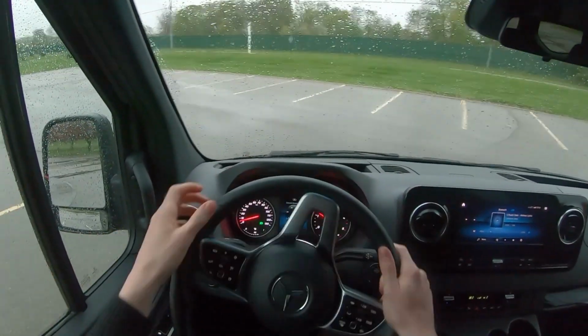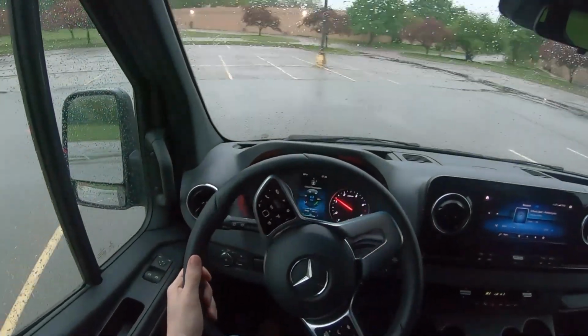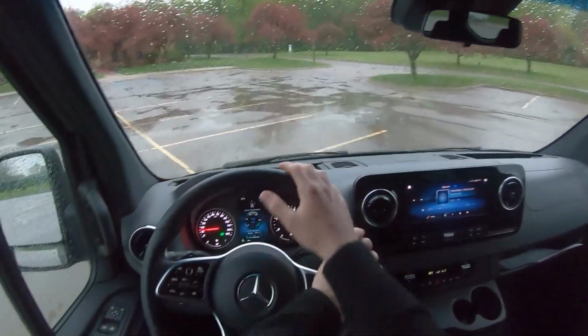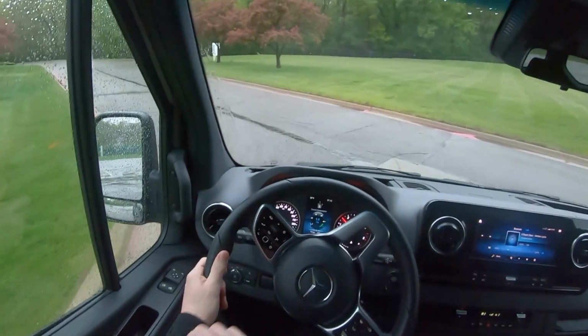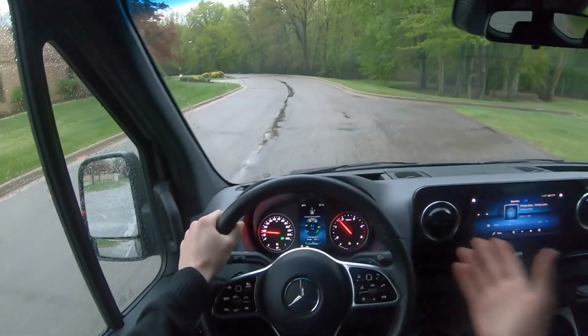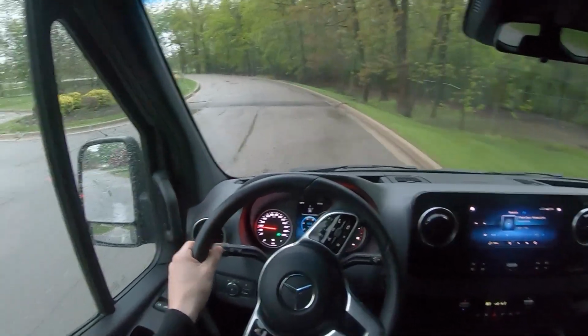So for as large and cumbersome as this thing is, it's actually pretty easy to drive. Steering ratio is really good. Seats are really comfortable. Steering position's great. Steering wheel feels nice. It's pretty small. Very boosted steering. Big mirrors. A lot of blind spot monitoring and other various driver assists.